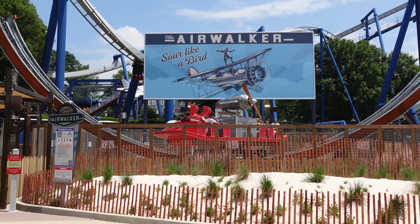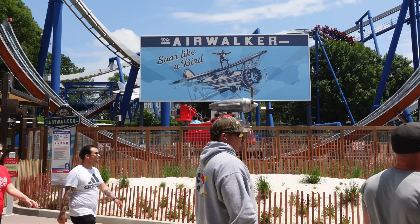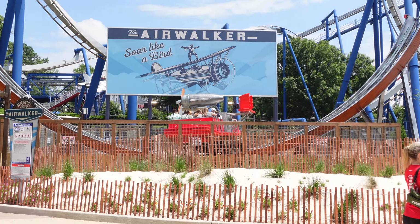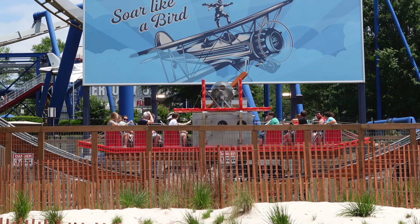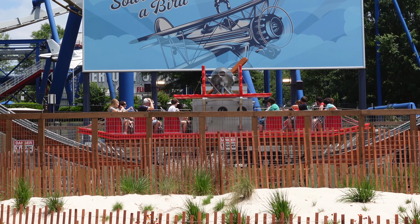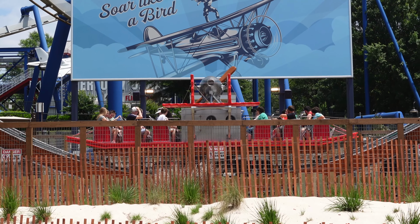My wife was going to do the Airwalker. Oh, there it goes. Let's see if it fixes itself. I thought it was stuck, but it looks like it's going again. Now see, they turned it back on. It did a couple of spins, and now it looks like it's oriented correctly. And now the steps are coming up. So yeah, it is not broken.